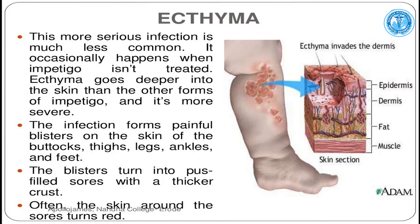Ecthyma. This more serious infection is much less common. It occasionally happens when impetigo is not treated. Ecthyma goes deeper into the skin than the other forms of impetigo and is more severe. The infection forms painful blisters on the skin of the buttocks, thighs, legs, ankles, and feet. The blisters turn into pus-filled sores with a thicker crust. Often the skin around the sores turns red.